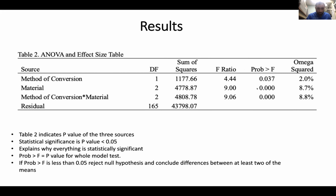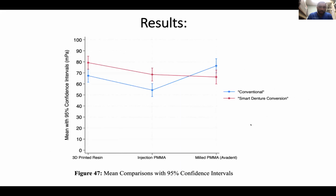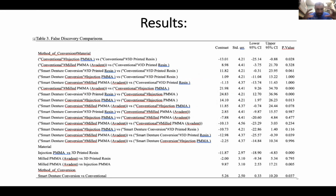And I have proof of this. If you go back into your statistics class that we all took in high school and college, you know that your p-value has to be less than 0.05 to be statistically significant. And you can see that for the method of conversion, the material, and the method of conversion times material, all were less than 0.05. Here is a diagram just showing how smart denture conversion is stronger than traditional denture conversion prostheses. And here is another slide of even more data and scientific research.